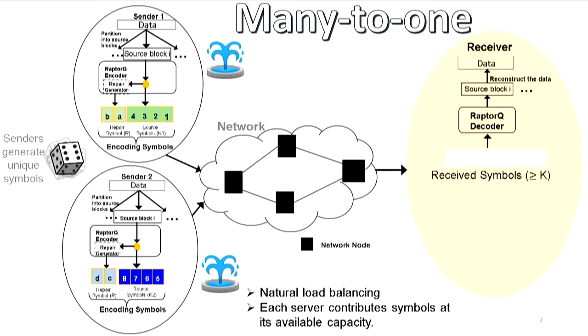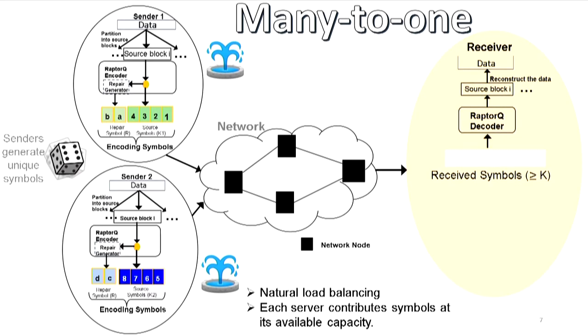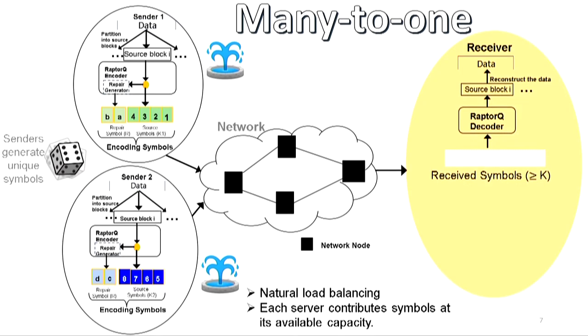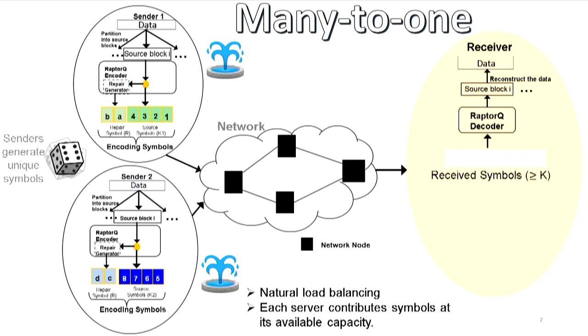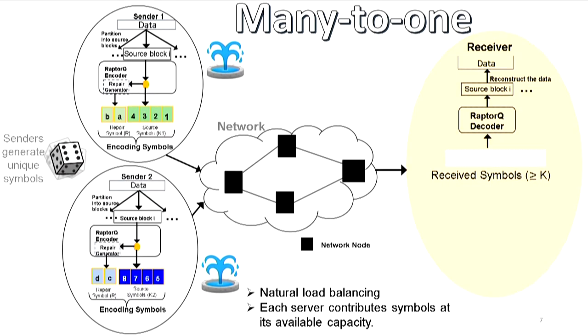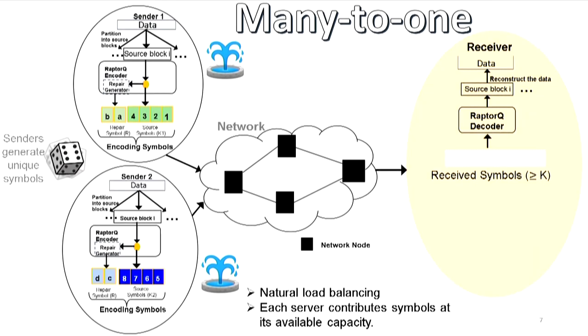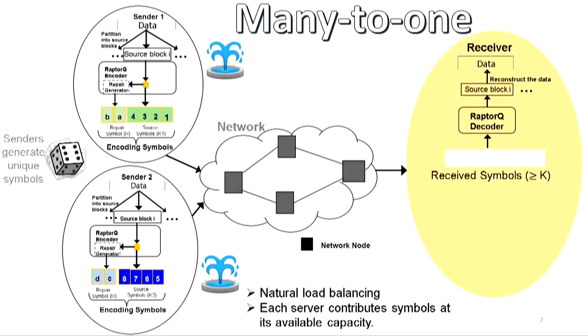In the first challenge, many-to-one scenarios, we have two senders and one receiver. Both senders hold the same data, and the client, which is the receiver, fetches data from these replicas. So we need to make sure that each sender creates unique encoding symbols, because if each sender sends the same thing, that doesn't make sense; we would create replicas in the network without any use. So we use different seeds for each encoding block at each sender, so each sender creates unique encoding symbols.